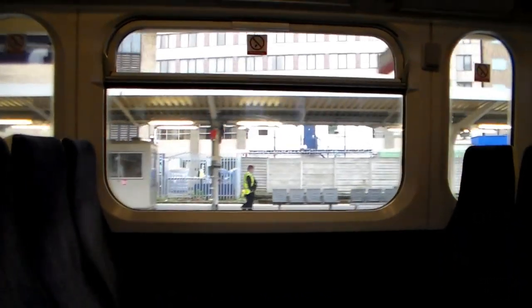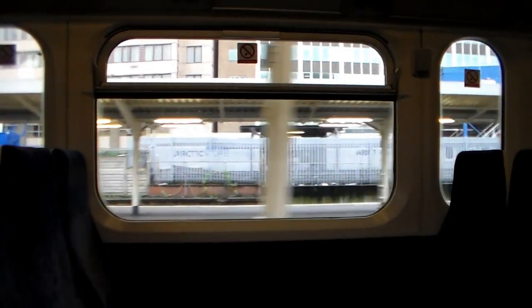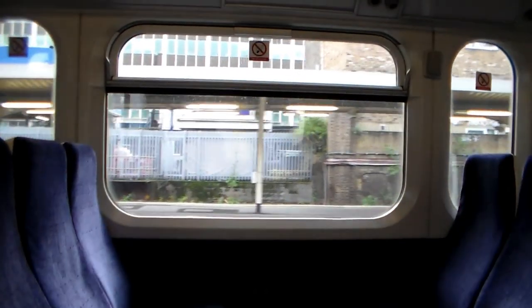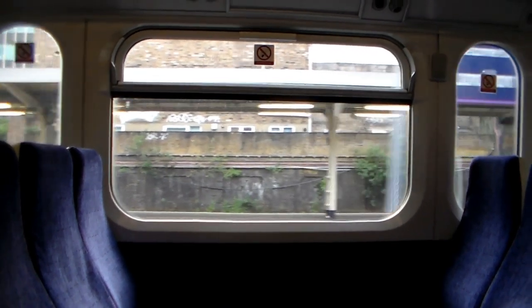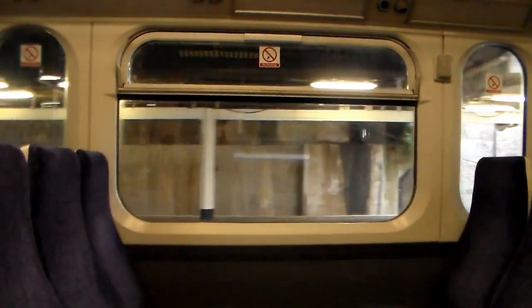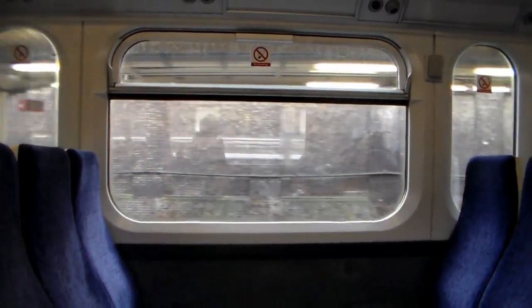465 018, just leaving London Victoria now. They have come back to Victoria for Battersea Park, but now we're going to Herne Hill. Then after that, Peckham Rye, Denmark Hill, Queen's Road, Peckham. Go all over the place today. The next station is Brixton.